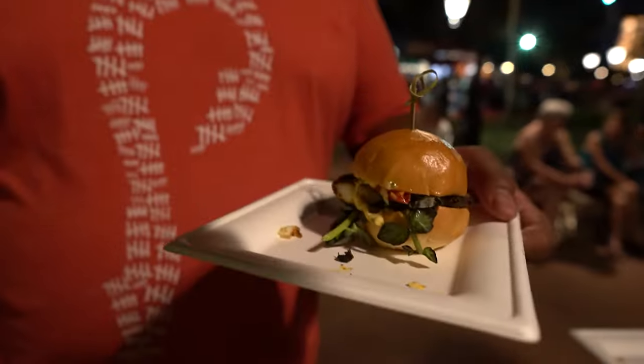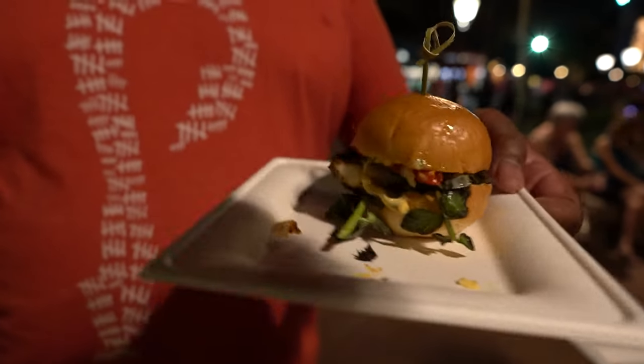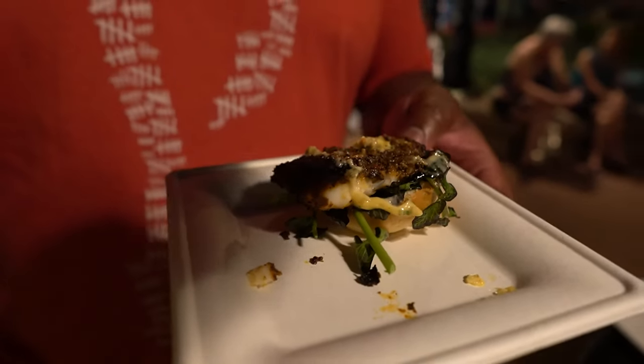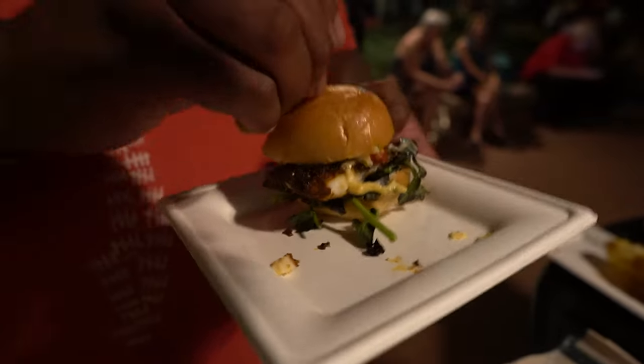Florida Fresh booth, here we have the blackened fish slider. Don't know what kind of fish because it didn't say, but here we are. It looks very black. Black enough to be one of my ancestors. Don't look at me like that. We're one day out from Black History Month. I still got jokes left.